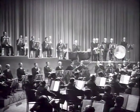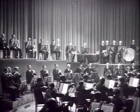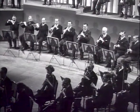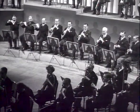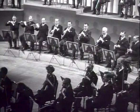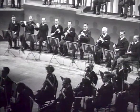Of the blowing instruments, some are made of wood and are called the woodwind. The other blowing instruments are made of brass, and they naturally are called the brass.